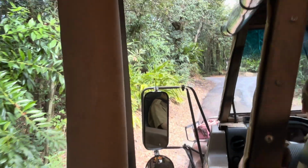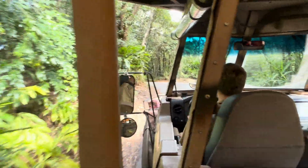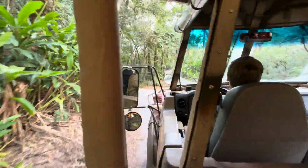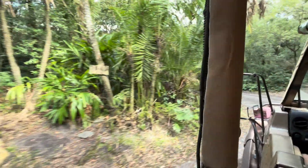But now we're making our way out of the Aturi Forest and into the Safi River. The Safi River is home to many animals that like to hang out in or around the water. So keep your eyes on that water. You may well spot a very cool animal.